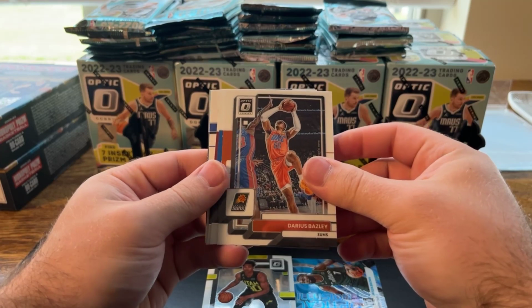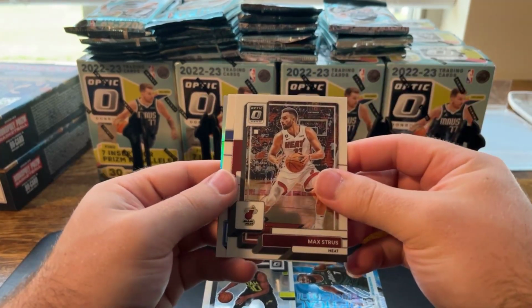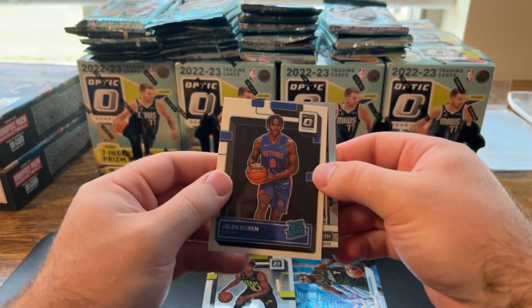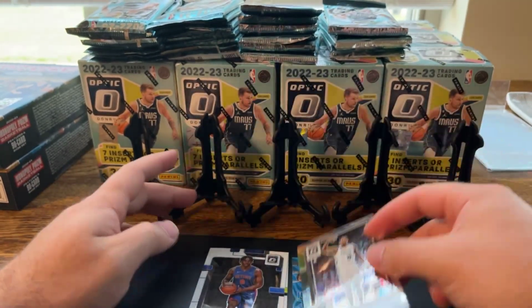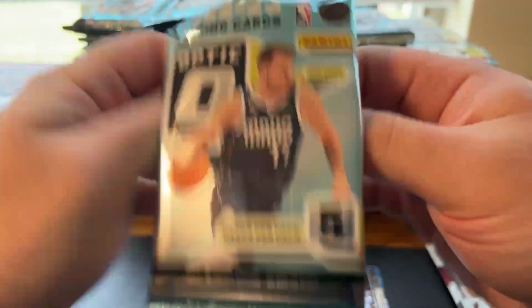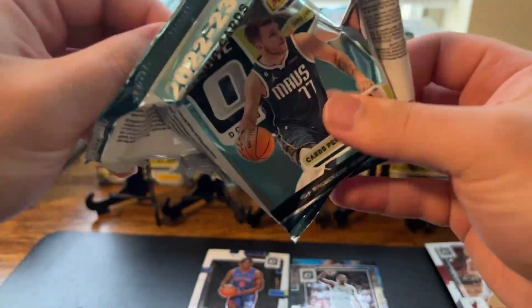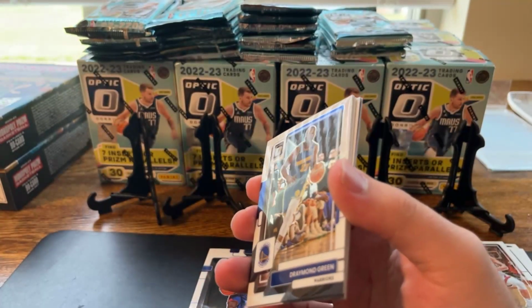Darius Bazley. James Harden. Max Strus. Jalen Duren. And Dorian Finney-Smith. I'm going to also have to look up who the top rookies are. But if anyone wants to tell me in the comments who the top rookies are, I'll top load them right away when I see them.